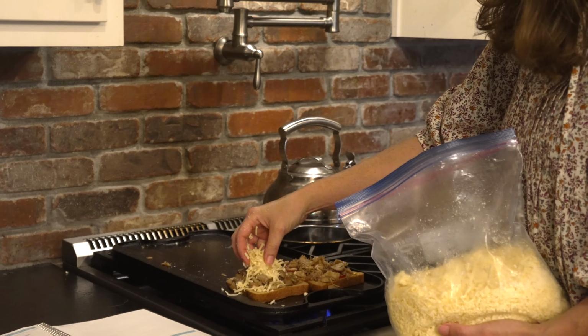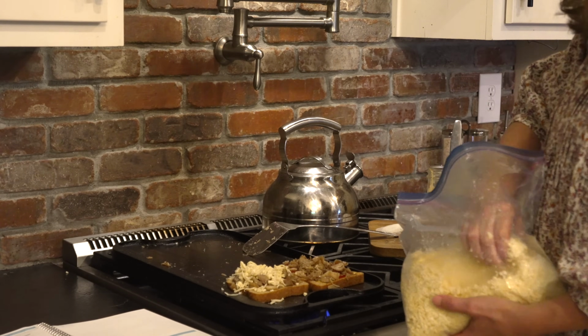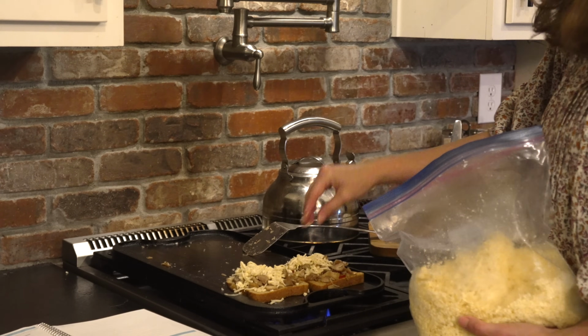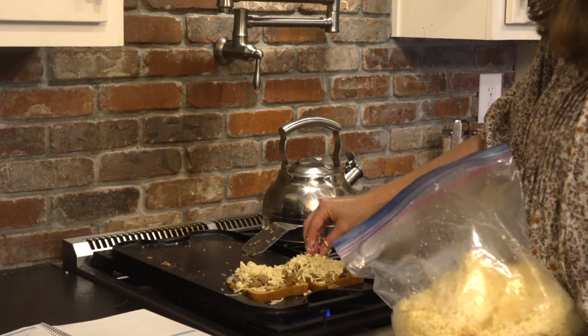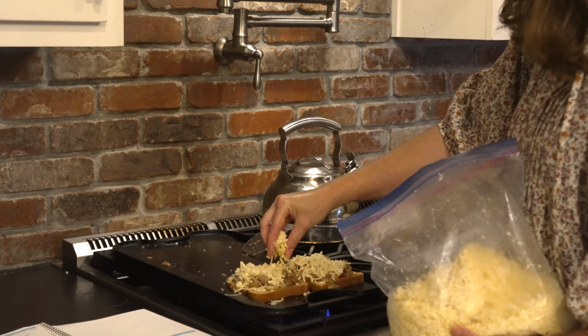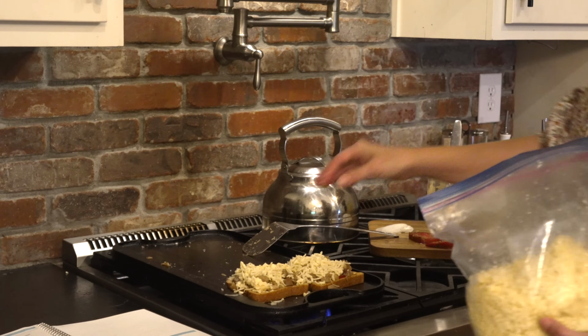Now, when I get my mozzarella in, I buy it from Azure Standard in 5-pound blocks so I can get the organic cheese at a really good rate. I do go ahead and shred it up because most typically what we use our mozzarella for is pizza, but it works really well for sandwiches like this. I do just go ahead and keep it in the freezer and pull it out as needed though, so it will take a little bit more time to warm up here on the grill, but it really does freeze well.